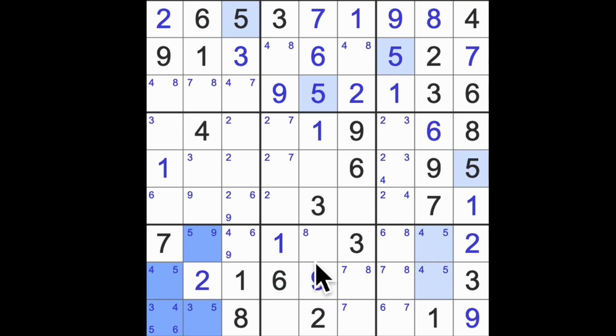Where to go? Across here, one, two, three. Where's a four? Four is anywhere except there. Fours are here like this, right? Not here because this is a pair of seven or eight. What do we know about five? Five blocks down here. And this can't be five because this is only seven or eight. So fives are going to be in these squares here. Okay, so we've got a pointing pair there. Let's get rid of the fives there.